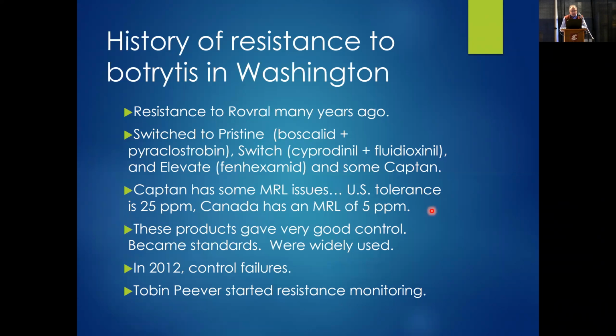I just want to mention Captan has some MRL issues. Most places have a pretty high tolerance or high MRL, but Canada has one of 5 parts per million. For some reason, Canada thinks Captan is terrible. And these products, Pristine, Switch, and Elevate, gave excellent control. And they became the standards, were widely used.